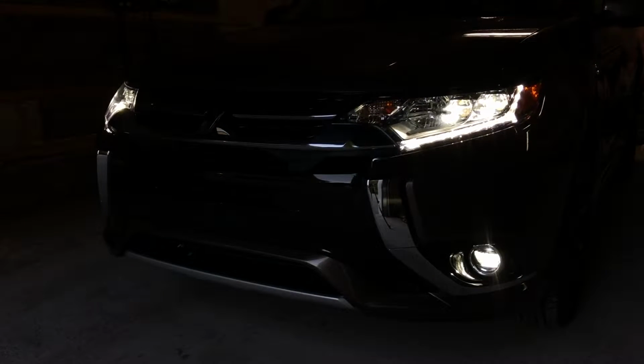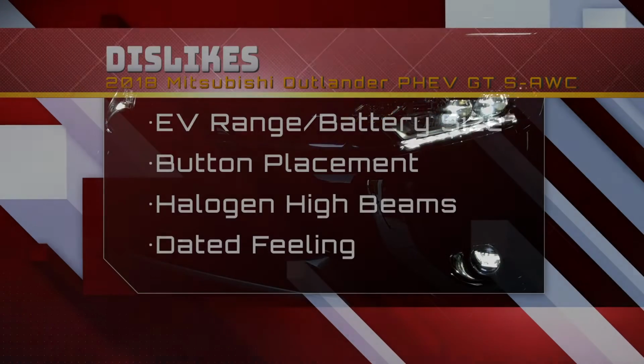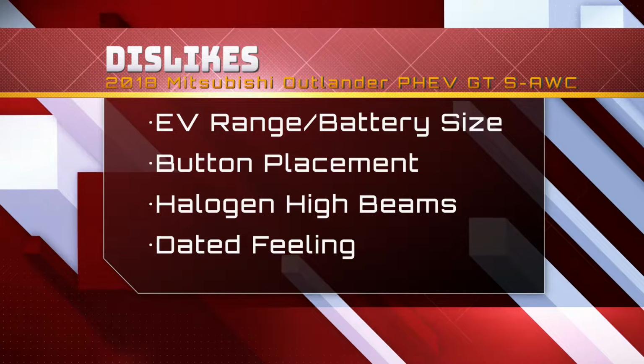However, while this crossover appears to be a success for the Japanese automaker here in Canada, we're wondering if they plan on investing in the platform and making it better. We know the 2019s have already hit the shores in Europe, so maybe some of our complaints here have already been rectified. The EV range is our biggest issue.